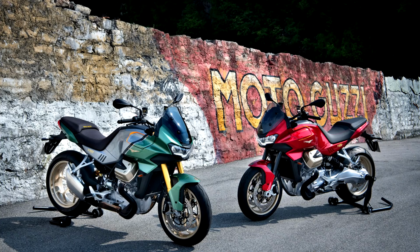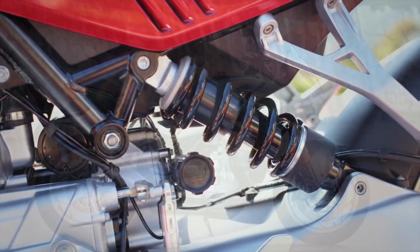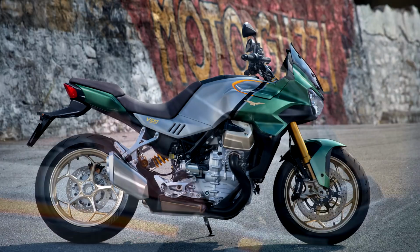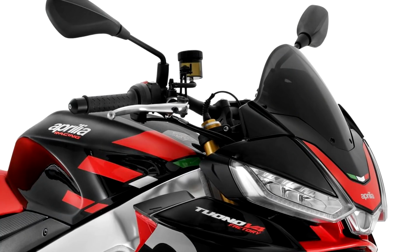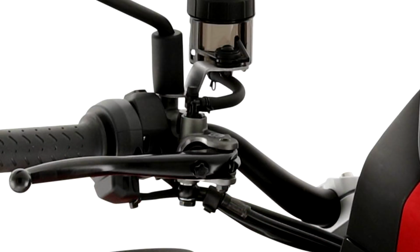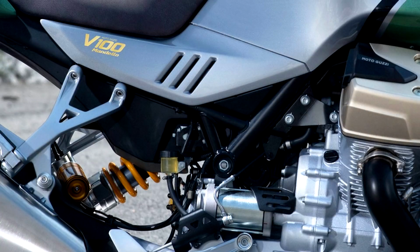Moto Guzzi have two versions of this V100 Mandello. The red bike seems to be the base model, with standard suspension, while the green V100 gets higher-end Öhlins suspension, including what looks like the same semi-active suspension system on the Aprilia Tuono V4 Factory, which wouldn't be a surprise seeing as Aprilia and Moto Guzzi are both owned by Piaggio. The V100 also has a hydraulic clutch and a Brembo master cylinder and Brembo brakes, not to mention a trellis frame, a real Italian thoroughbred.